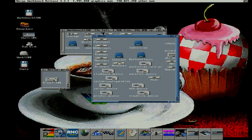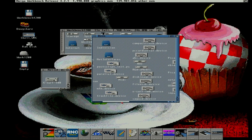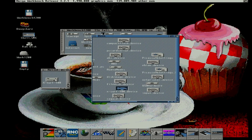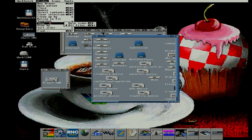Let's take a look. You see printer device, serial device, etc. You're looking for an actual device for your hardware. Like in this case, there's my X-surf 100.device. You need to download that from Jens. Some of the other manufacturers, like the Vampire Crew, will have a driver for theirs. Put it into devs. Let's take a quick look at the configuration.